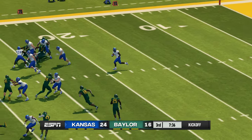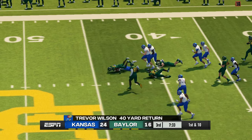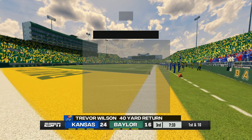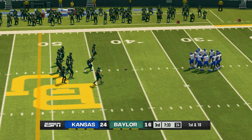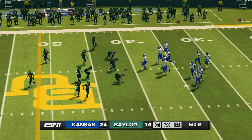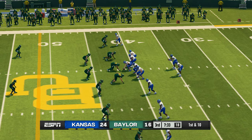Wilson fields it at the one. Brought down at the 41. Jayhawks have put up 24 unanswered points. One team can't do anything wrong, the other team can't do anything right. We're about set to start things up again. Kansas is up by 8.